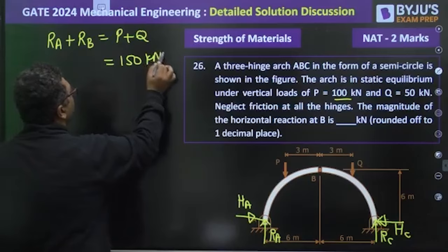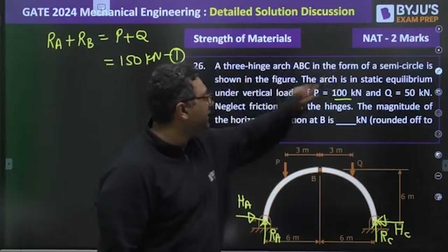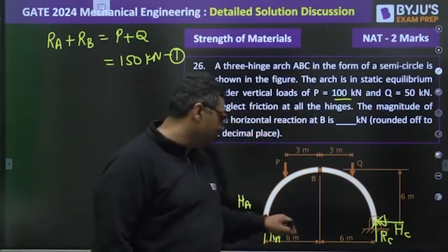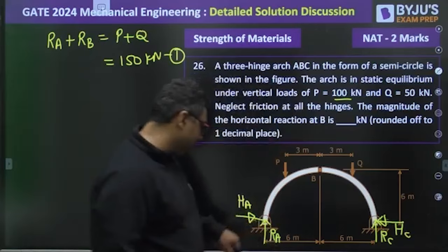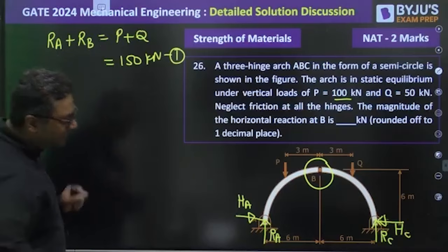Because they are saying that the magnitude of horizontal reaction at B you need to find out. So the question states that a three-hinge arch ABC in the form of a semicircle is shown in the figure. And the arch is in static equilibrium under vertical loads P and Q. Neglect friction at all the hinges. The magnitude of horizontal reaction at B. So you need to find out, okay, this point is A, this is C. So we need to find out the horizontal reaction at this point. Okay, that is the question to be answered. So guys, first of all, I have written RA plus RC, this is equation 1. Now let us consider the summation of moment about B to be 0.